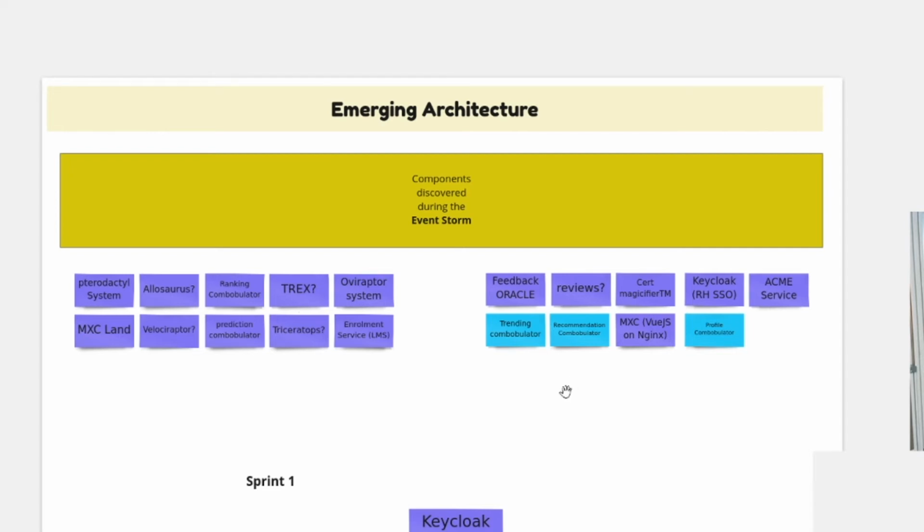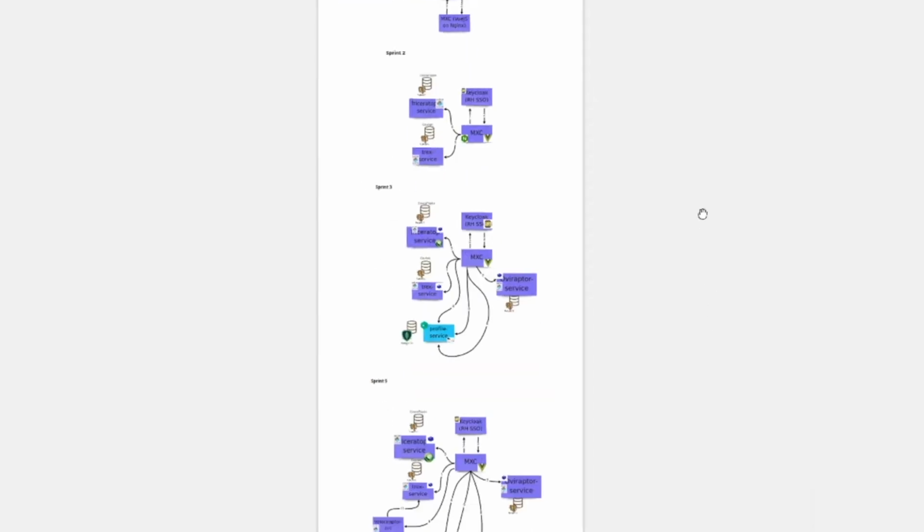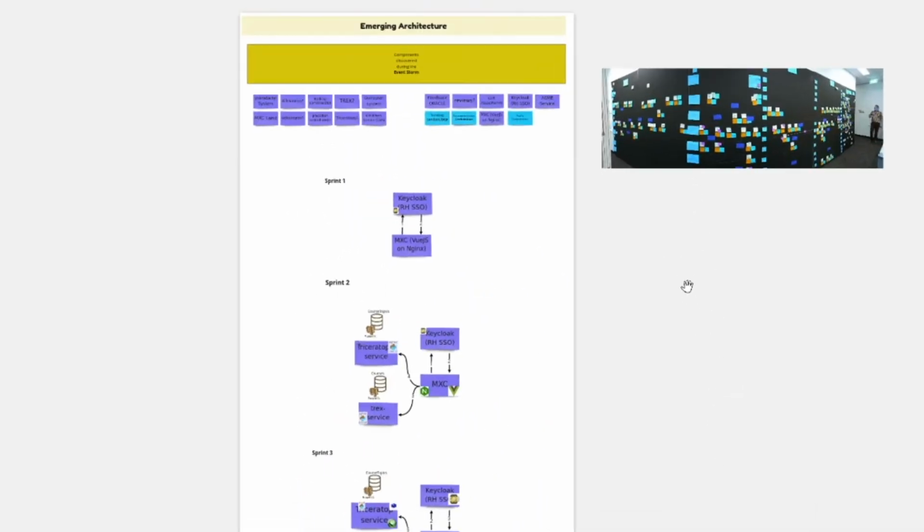Now we are going to see the evolution of an emerging architecture through 4 different sprints. One of the reasons I want to explain in the introduction is like we don't produce the architecture up front, but deliver just enough architecture to deliver the part of the event store we are developing in a sprint. So as you can see, we have an emerging architecture evolution during 5 sprints.